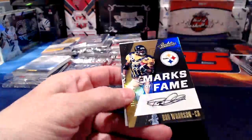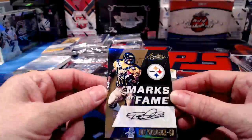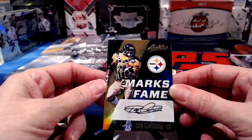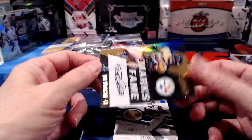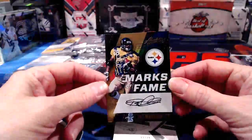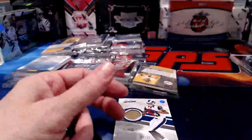That's $4.99. Oh, Rod Woodson for my Steelers. That is numbered to 25. And I have pulled a lot of really nice Steelers out of Absolute. All of them so far have been numbered to 25. We've pulled some really quite good ones.